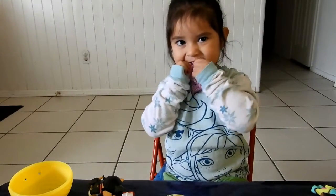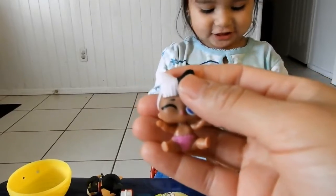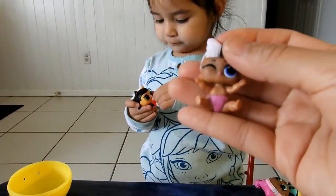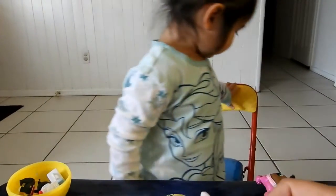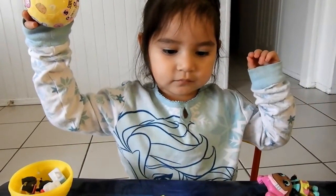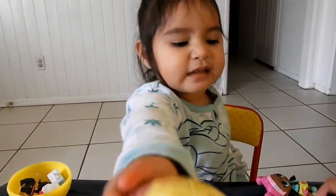Yes, open it. Okay. Thank you. And oh my God, this is what we got. The little baby one. So already I can see that we got Little Snuggle Babe. This is her. Okay. She came with all of these items. Okay, here we go. So, Little Snuggle. I'm gonna put her aside.